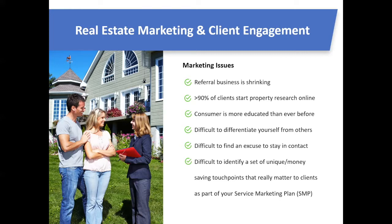And so for the real estate agent, it's very difficult to identify a set of unique money-making, money-saving touch points that they can use in their service marketing plan to really stay in touch with clients throughout the year. So the client always knows that this real estate agent, my real estate agent, has the best intentions for me, financially, personally, whatever. And for any real estate need, I need to go to that person.